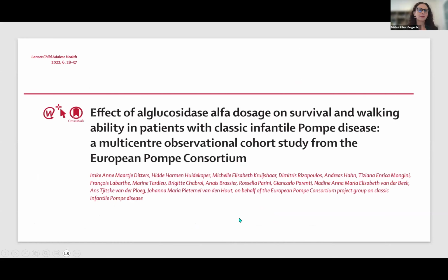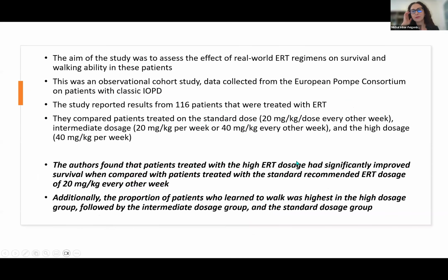One of the most important papers was published a year ago by the Netherlands team. This team basically looked systematically at 3 different doses of Myozyme for patients that have IOPD. 116 patients were treated with ERT and were included from a registry that included patients from the Netherlands, France, Italy, Germany, and they compared treatment with the standard dose of 20 milligrams per kg per dose every other week, intermittent dose, which is one of two, either 20 milligrams per kg per week or 40 milligrams per kg every other week, and the high dose of 40 milligrams per kg per week.